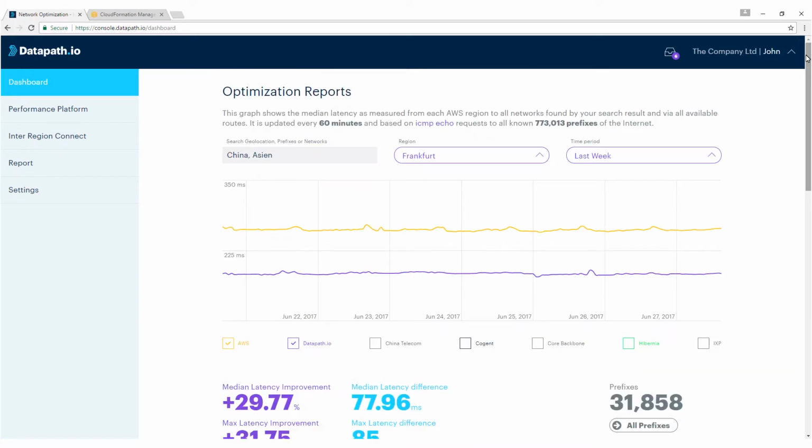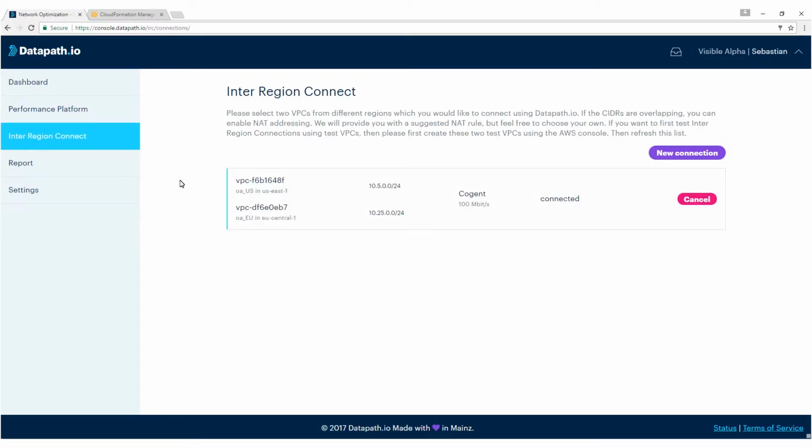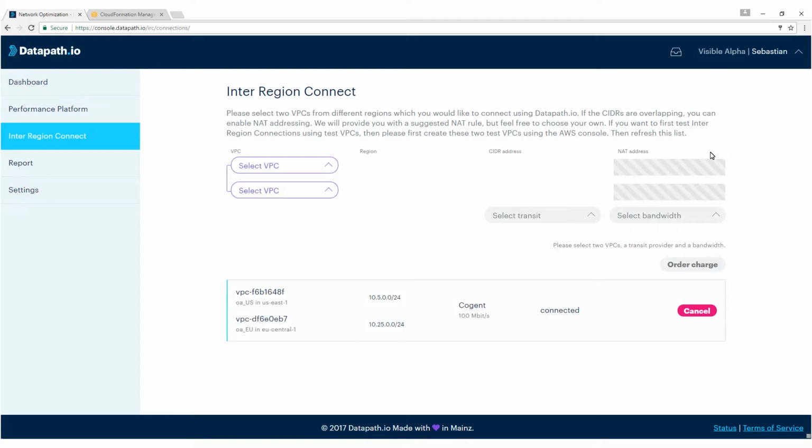In our console, you can also order the Inter-Region Connect. To do that, please click on Inter-Region Connect. The Inter-Region Connect is a connection between different VPCs in different regions. So please click on New Connection. Then select the VPCs. Select your transit provider.